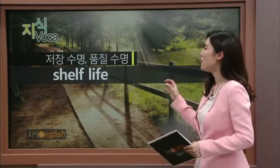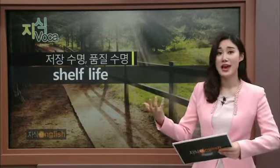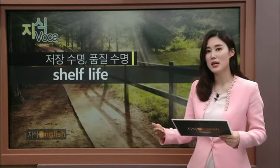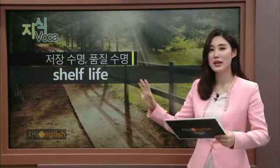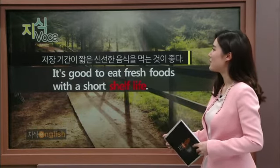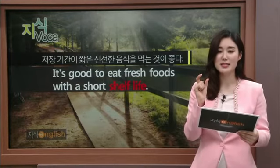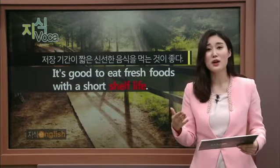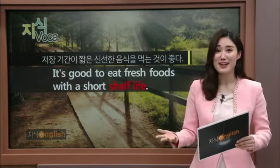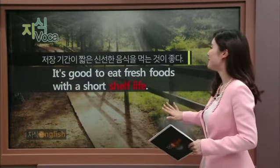저장 수명, 품질 수명 이런 표현도 있어요. Shelf life. What is the shelf life of this can of beans? Okay? So shelf life refers to how long it can be on the shelf, right? How long it can be stored. Okay, so let's take a look at a sentence example for this one. It's good to eat fresh foods with a short shelf life, right? Because if something has a long shelf life, most likely it contains a lot of preservatives. 아무래도 방부제가 많겠죠? 그래서 short shelf life, 이런 음식이 몸에 좋겠죠.